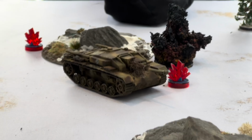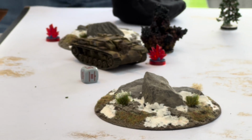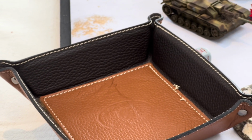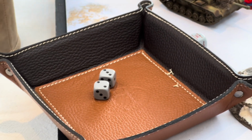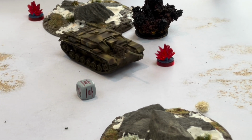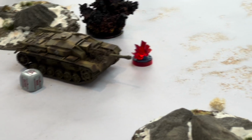You need to pass your test first before you can do anything, don't you? Yeah, I know. No officer nearby. Okay, and he is regular. It's a 5 or less. Oh, he gets it! And he loses a pin and he is free to fire. So that is only a 5, because doesn't matter how many pins you have, you only ever have a -1 or a +1, so it's going to be a 5.